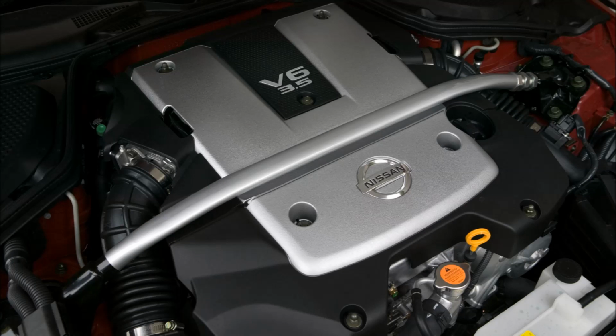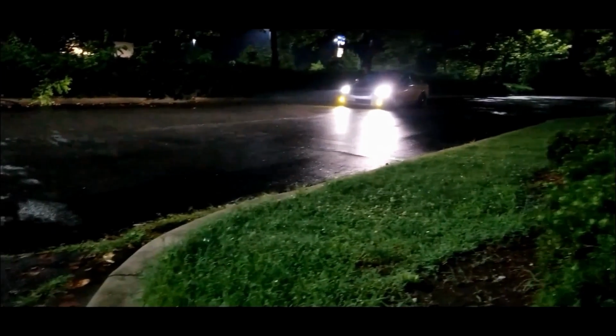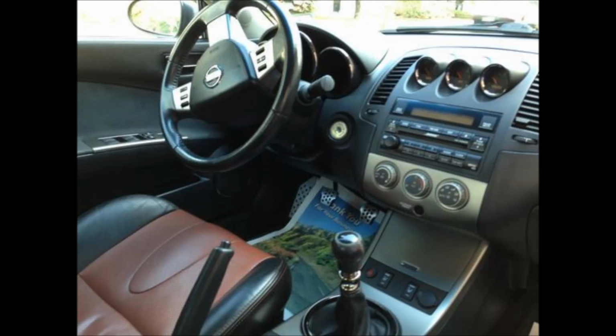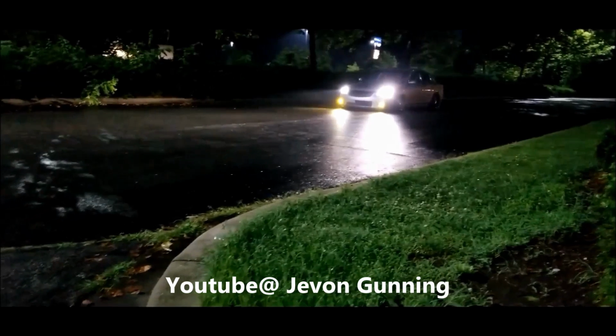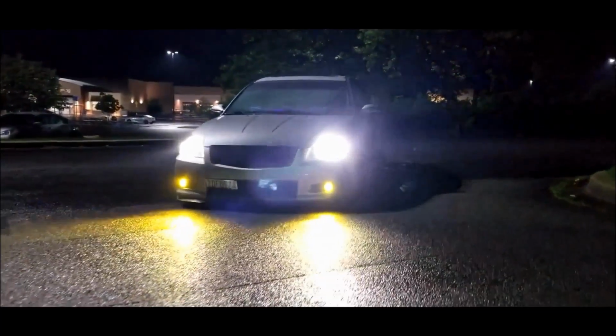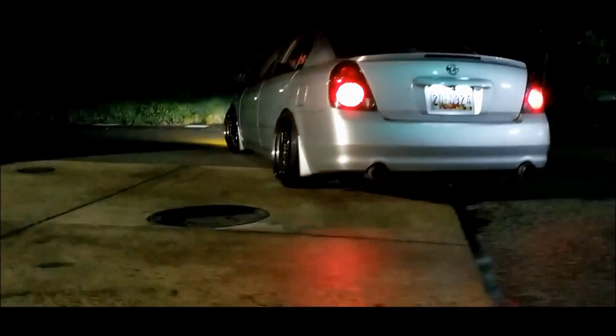What's powered by a VQ35DE engine, has 260 horsepower, a 6-speed manual, and burns more oil than Saddam Hussein himself. If you were thinking a Nissan 350Z, then technically you were right. But what if I told you, though, that everything that I just mentioned also came in a four-door Nissan Altima? Well, then squeeze out that last turd and buckle up, Junior, because you're in for a schooling.